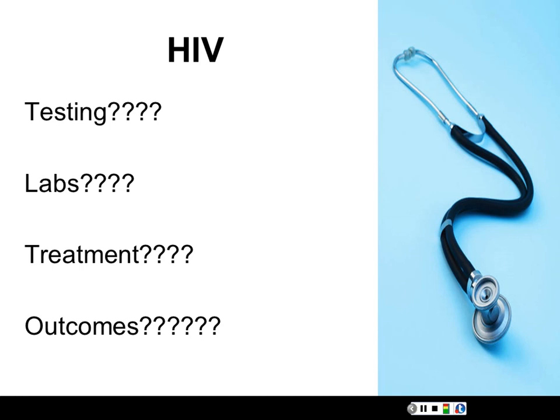So my CD4s, hold your little orange cards up. And how many are there? So this person came back for lab work a little later. So you're thinking, oh, 5, that's what he was last time. He's good to go. But I forgot to check the percentage. Okay, yellow cards, hold your cards up. How many yellow cards do we have?